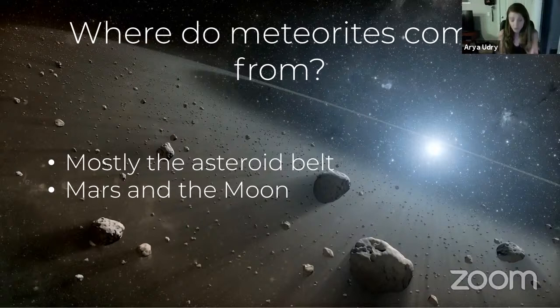But we have meteorites from Mars, and they're rare. There are 142 meteorites. I have 30 in my office right now that I haven't seen for quite a while. This is mostly what I study. And we have about 200 meteorites from the moon.